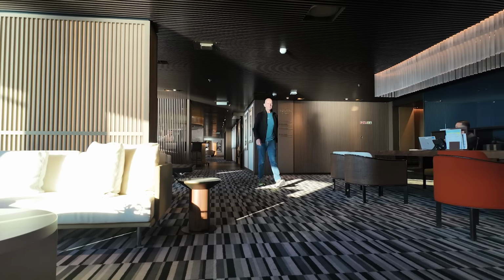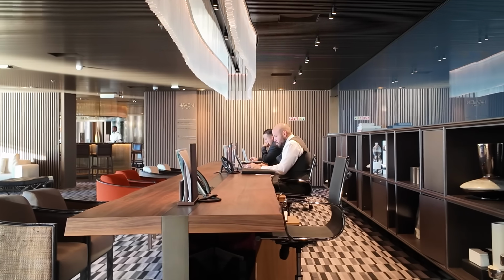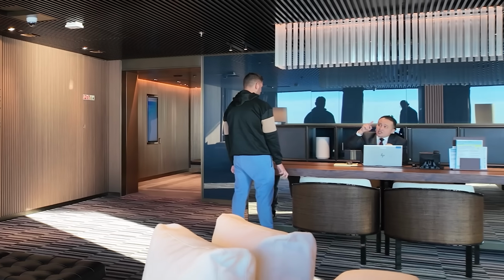Compared to other suite experiences I've been on, I didn't find the concierge particularly proactive, nor did they make a point of chatting to guests and getting to know us. For example, none of the concierges ever called me by my name because they just didn't get to know me.